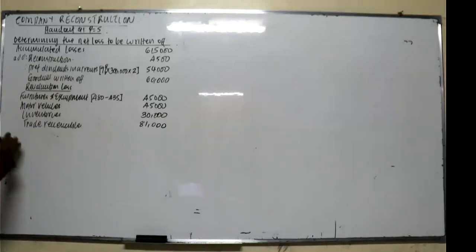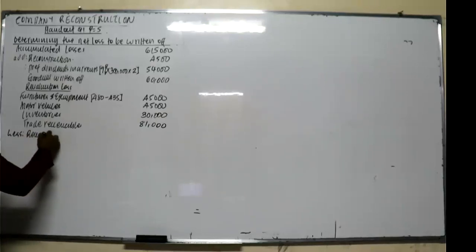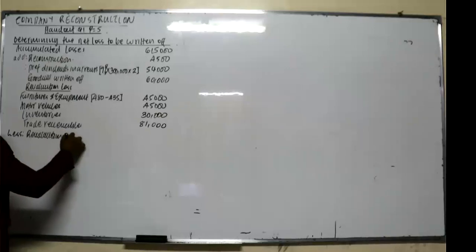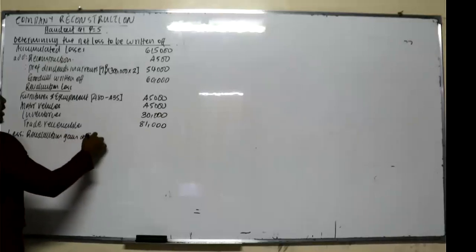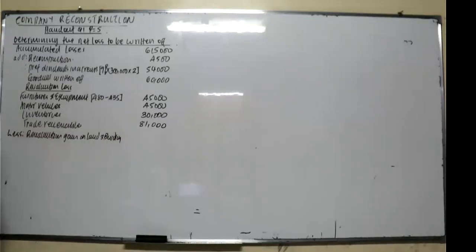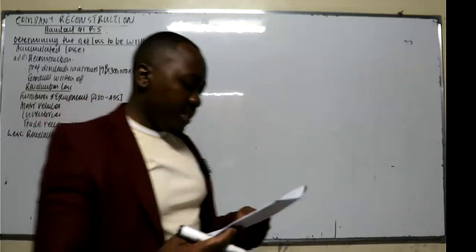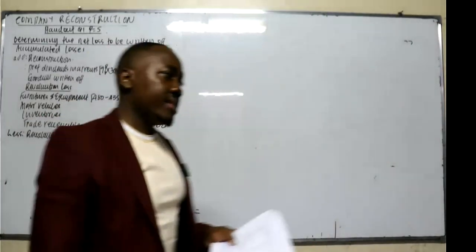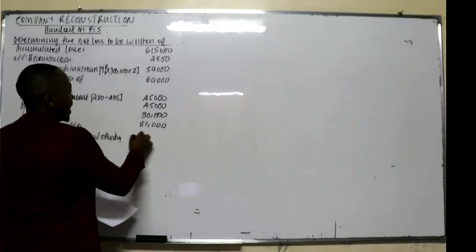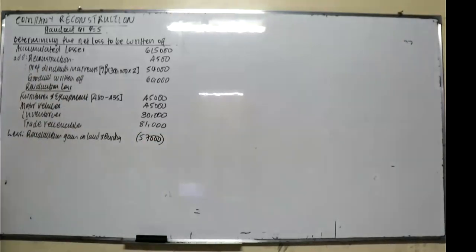Then you can deduct in case there was any revaluation gain. So there was a revaluation gain on land and building. Now that one reduced the amount of their claim. So land and building from 720 to 777, that's an increase by 57, right? Yeah, 57. For revaluation gain, that one reduced their claim.